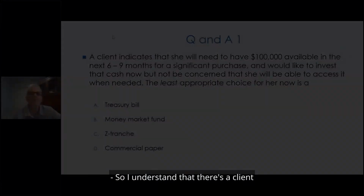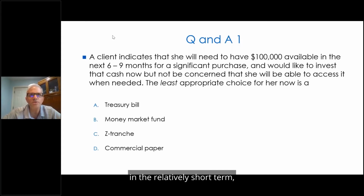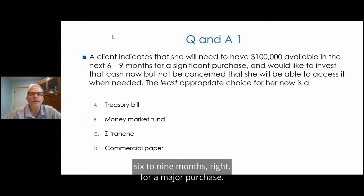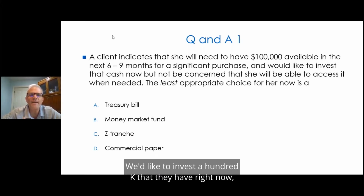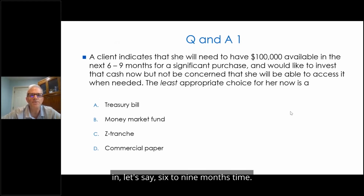So I understand that there's a client that will need to have 100K available in the relatively short term, 6 to 9 months, right, for a major purchase. And would like to invest that cash right now, would like to invest the 100K that they have right now, but not worry that the money won't be available to them when they need to write the check for 100K in, let's say, 6 to 9 months time.